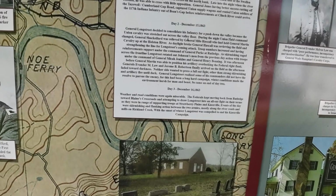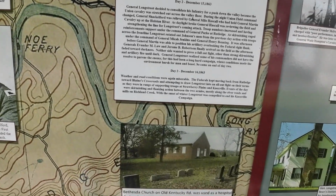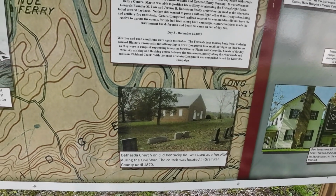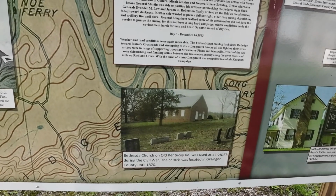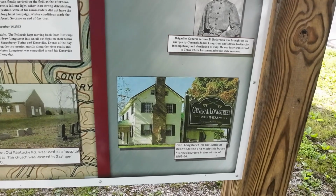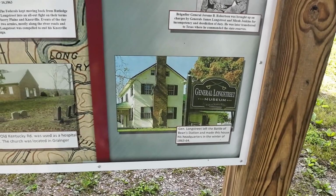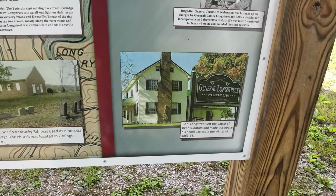Church used as a hospital. General Longstreet Museum. Now, I've not researched that. I wonder if that's still standing.